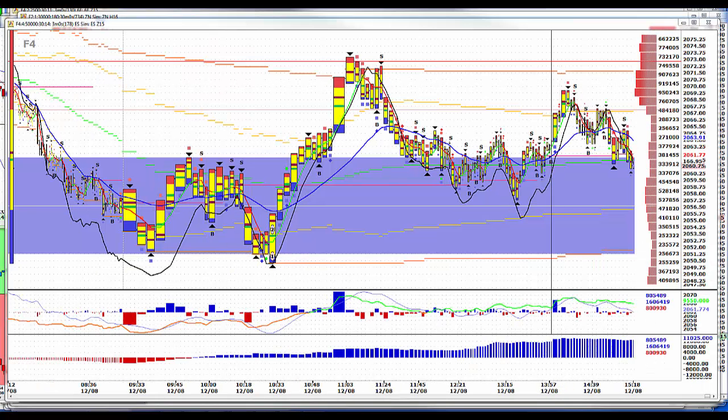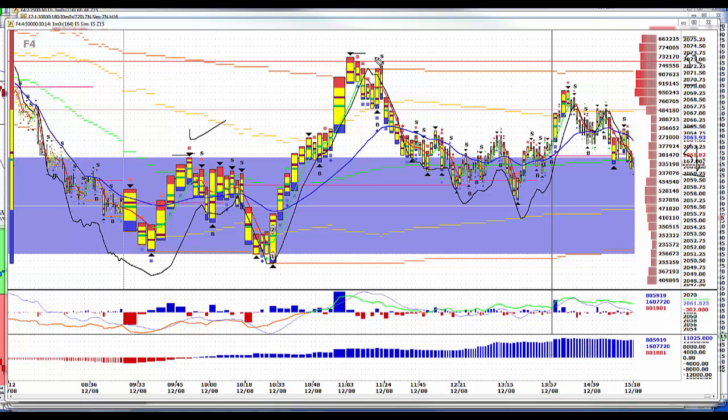We came in today, we had a 60 to 65 sell, then a 70 to 75 sell. The 60 to 65 sell produced a winning trade here. The 70 to 75 sell recommendation produced a winning trade there. We had a 50 to 52 buy as our recommendation, and it gave us trades right here.